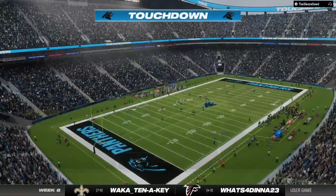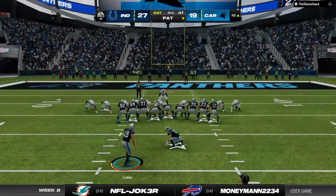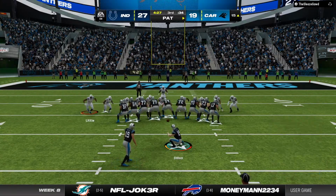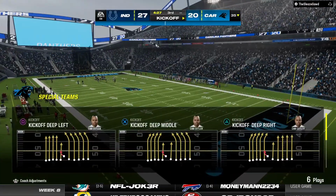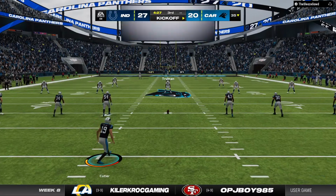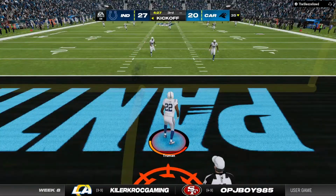Touchdown, Carolina. A big play there. 76 yards. And the Panthers have got it back to within a score. Extra point splits the uprights, and that'll cut the lead down to a touchdown. This game back within a touchdown now as the kickoff's away.